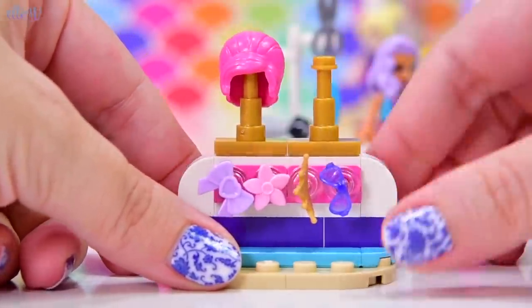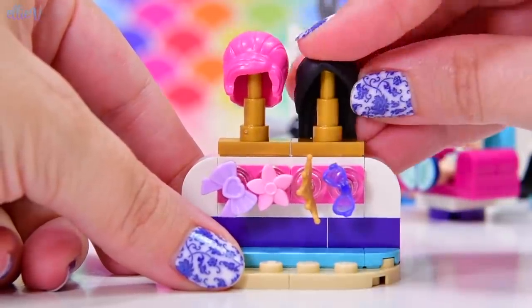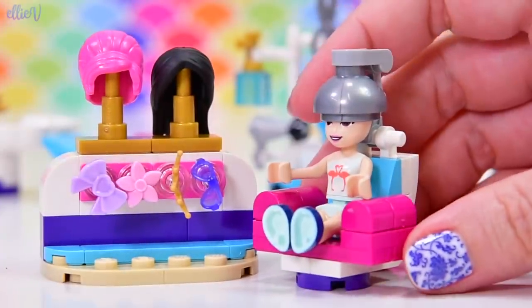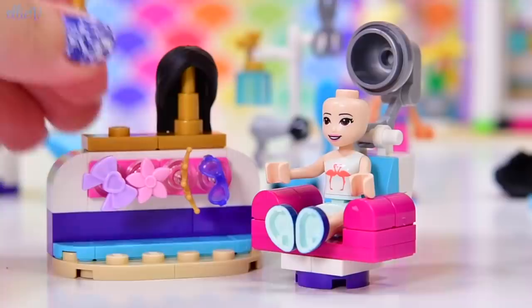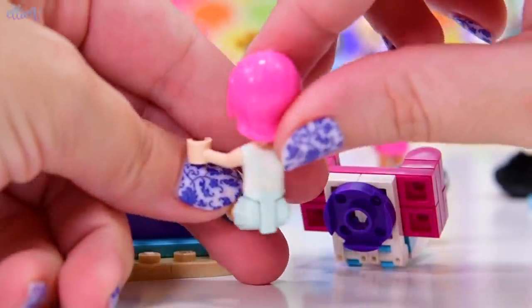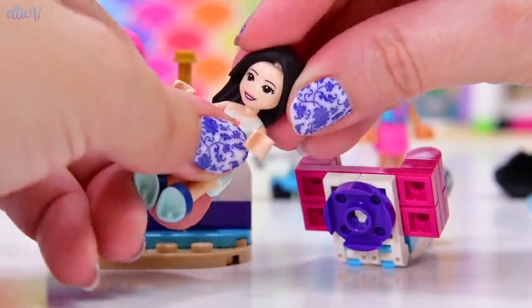And we've got hair choices! A nice big pink beehive and a nice smooth black, you know, long hairdo, which is what I think Emma's hair possibly looks like when it's been straightened or when it's wet. But she might want something really wacky and out there. She might want the pink beehive. I mean, who would not want the pink beehive? Except there's no holes in this to actually put hair accessories in.